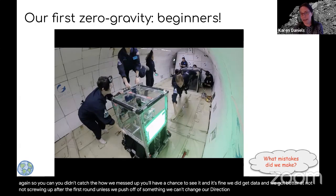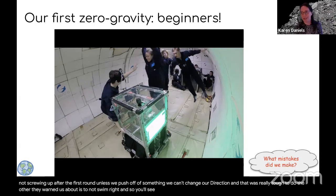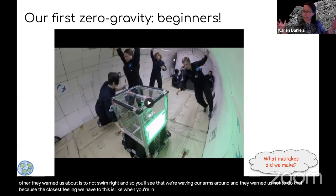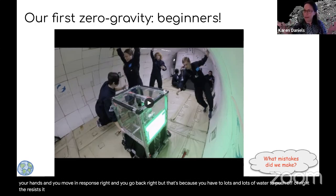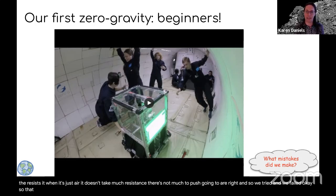The other thing they warned us about is to not swim, right? And so you'll see that we're waving our arms around, right? And they warned us not to do that, because the closest feeling we have to this is like when you're in a swimming pool and you're floating. And if you want to move, then you move your hands and you move in response, right? And you go back, right? But that's because you have lots and lots of water to push off of, right? That resists it. When it's just air, it doesn't take much resistance. There's not much to push off of. And so we were very, very poor at swimming in air, right? And so we tried and we failed. Okay. So we got better at doing our experiments after the first 1 or 2 tries.